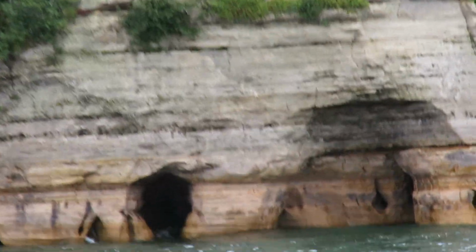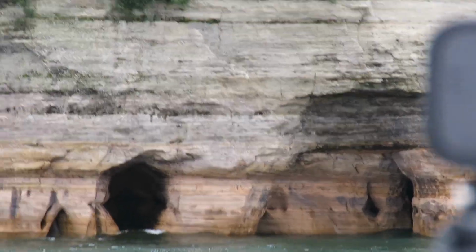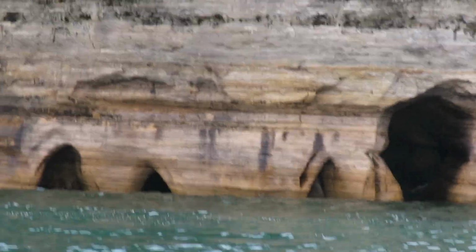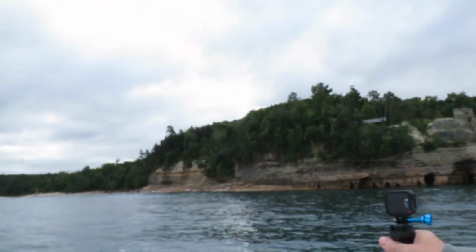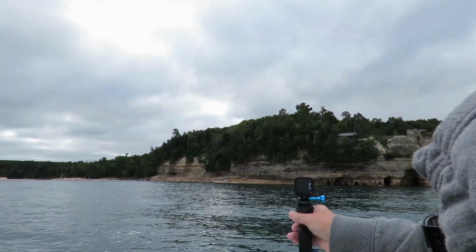The road that goes to the castle comes down to a parking lot just behind this beach called Miner's Beach. Great place to explore. You have Miner's River on this end.